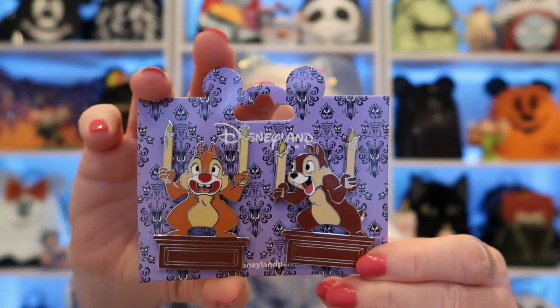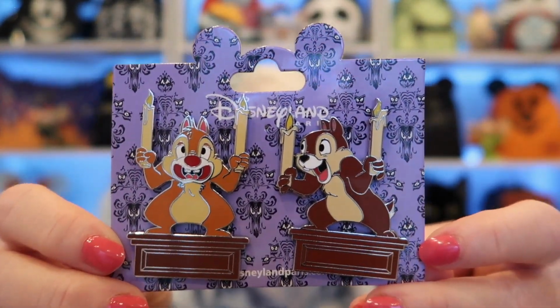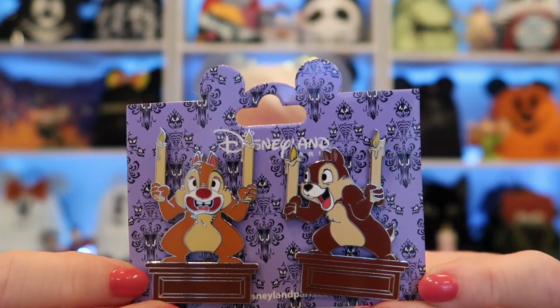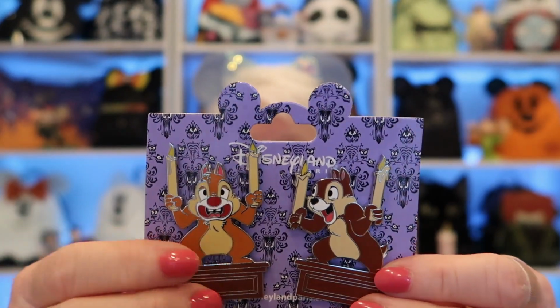Y'all, this is gorgeous. Look at this. This is still part of the Phantom Manor and it's Chip and Dale as gargoyles, if I'm saying that right. Look how adorable these are. So pretty. I love, look at his face. Oh my gosh, I love these. And it's two separate pins.